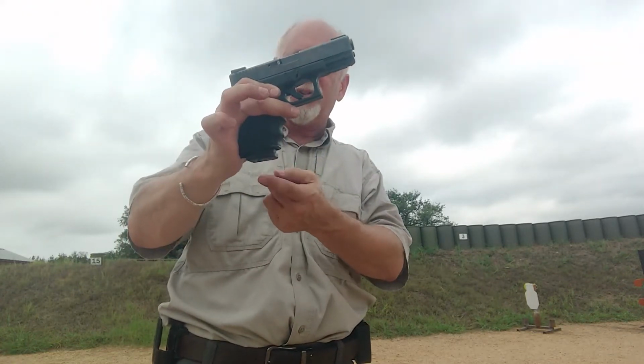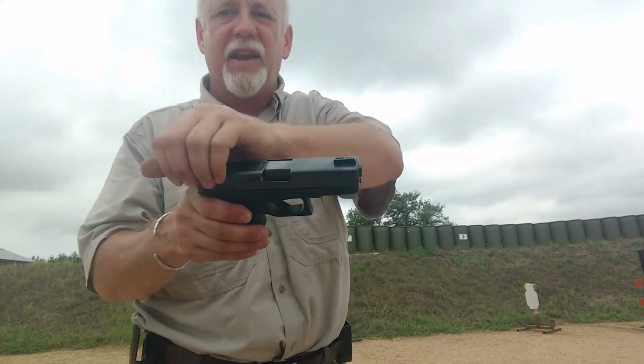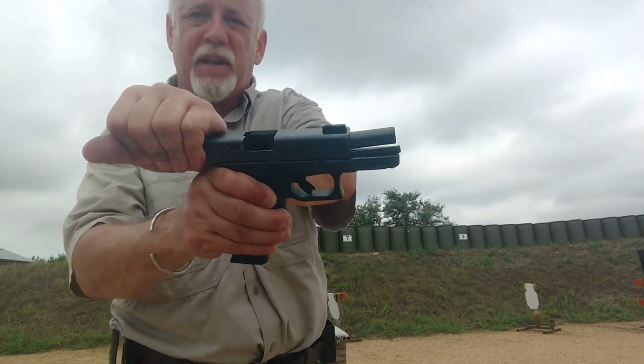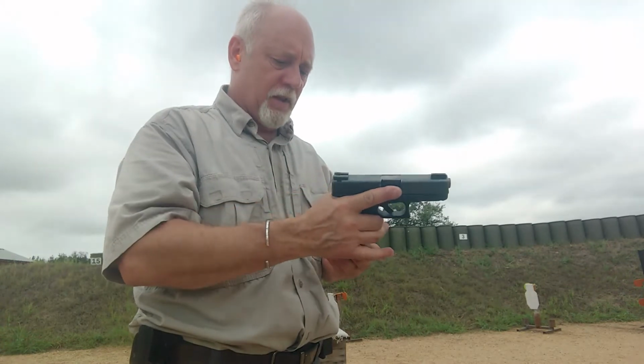The magazine is mostly but not all the way in the gun, and I'm going to cycle the gun, and you'll see that the slide is not picking up that top round, that top dummy round.